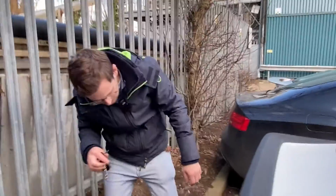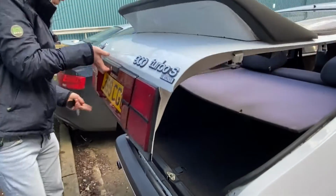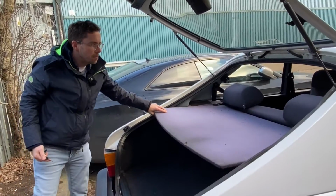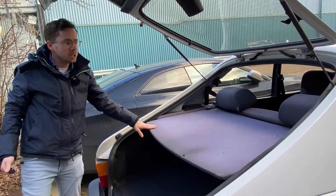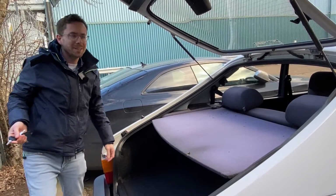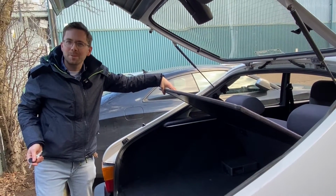Okay, let's have a quick look in the boot. I don't know how this opens. Oh, it's open. There we go. Oh God, it's a heavy old boot, isn't it? Crikey. This is a big old hatchback boot, but the parcel shelf doesn't go up with the boot lid, which again is 70s design, like a Volvo 340. Still being sold in the 90s. You've got to love the Swedes. They just keep flogging them, don't they?